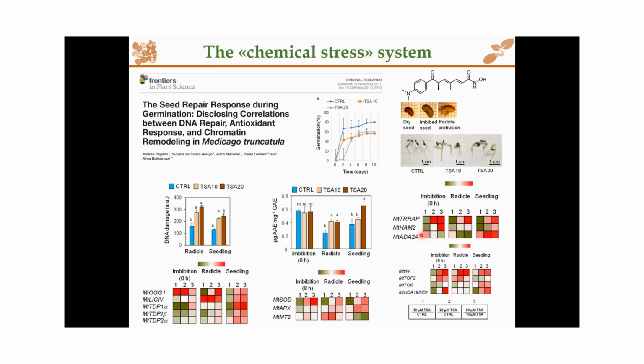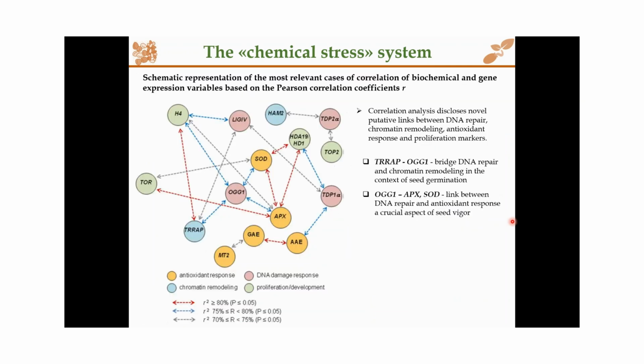So given the effect of TSA on chromatin decondensation status, along with the fact that we see growth inhibition in these seedlings, we also looked at other genes that are involved in the chromatin remodeling process or in cell proliferation. And also here we see that these genes are differentially upregulated depending on the dose and the type of tissues that we are using. But what we wanted to see next is how these processes are correlated to one another.